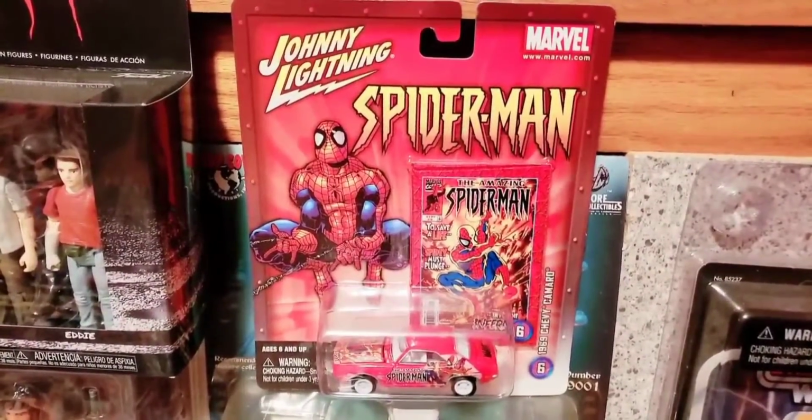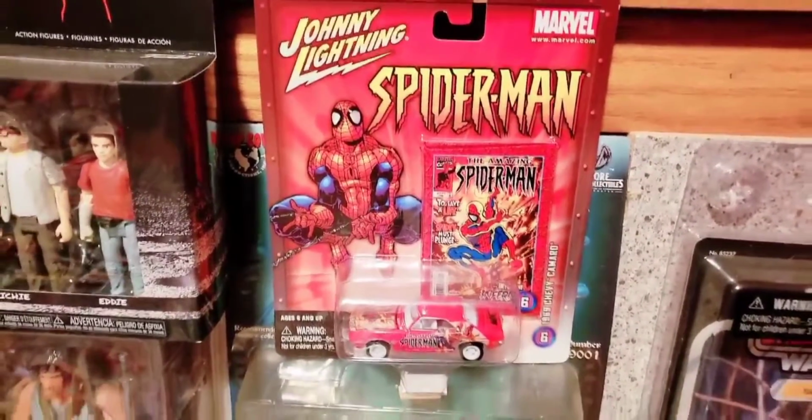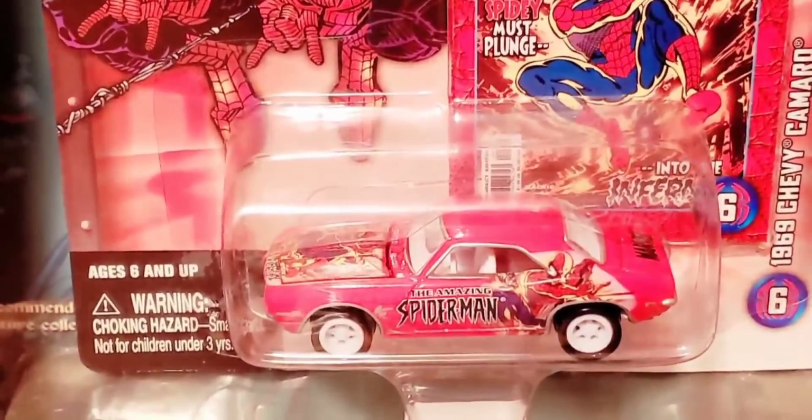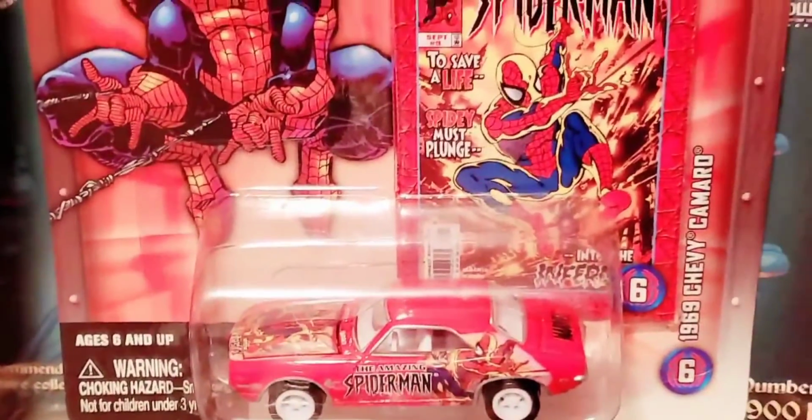And here is the final item I have to show you here in Showroom B. It's a Johnny Lightning White Lightning car. And it's a 69 Chevy Camaro with white wheels and white interior. Spider-Man from the Marvel series of Johnny Lightning.